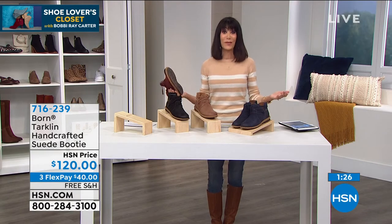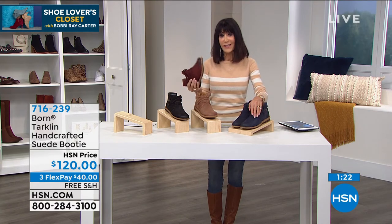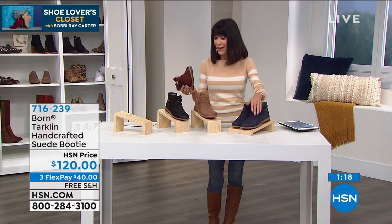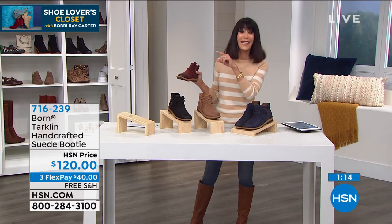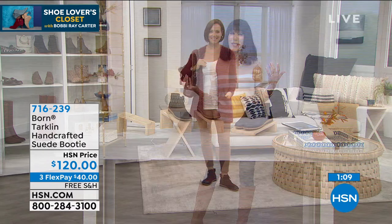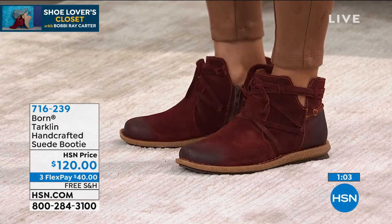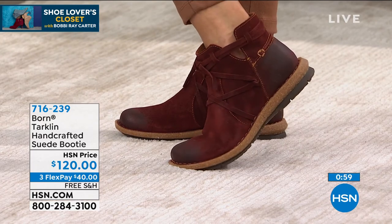And then keep in mind, with every footwear, anything that you are buying, you have the extended return policy to the end of January. So you do have that opportunity to get them home and try them on. And this is another one, no break-in. And I'd love to take a look at them in Donna before we run out of time, because they're just so different looking. And then whenever we can bring you anything with the Born name, we don't have to talk about the comfort. You know how awesome these are going to feel on your feet.